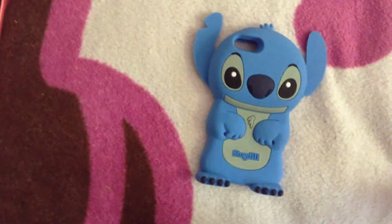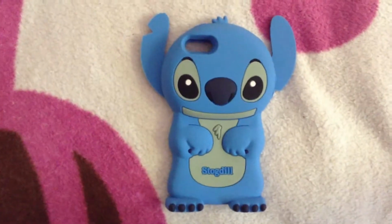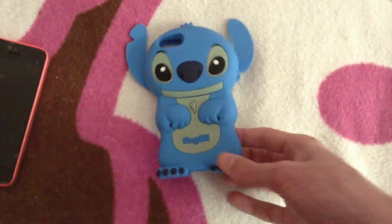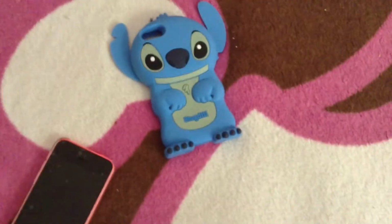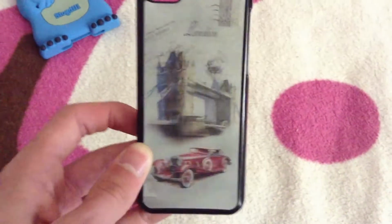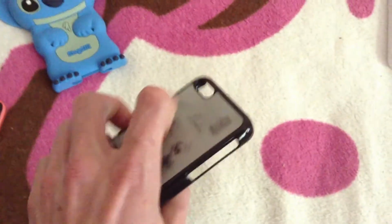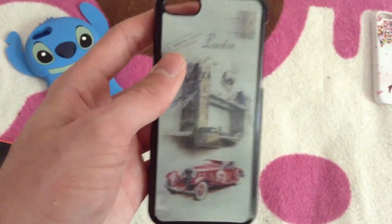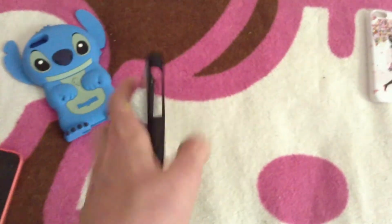And also, he kind of doesn't look like Stitch. He kind of looks like a mini freak. But sometimes I'll use my phone in this case, because it does, in a way, kind of look like Stitch. So it's kind of cute. I might just buy another one. I love this case. It says London, and it's kind of transparent. I don't know if you can really... There we go. Kind of like that scritchy surface. Don't know how to describe it.